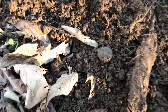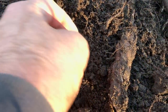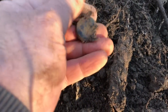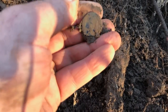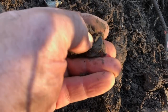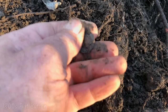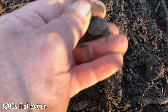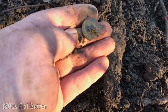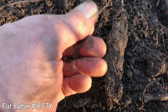I got a real scratchy signal out of that hole right there, and I haven't looked at it yet. But this is about as close to money I think as I'm going to get today. But it's going to be a flat button. I sure thought I had some money there, but I don't. But another flat button is good.